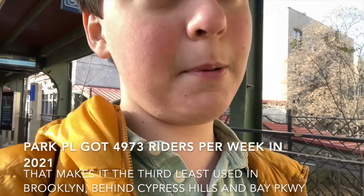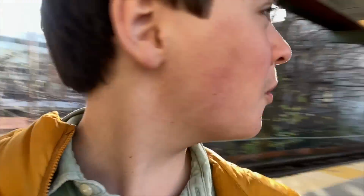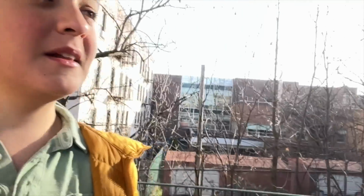I don't really know why, no one really knows why, because it was still pretty low use, and it is quite low use now. It isn't the least used station in Brooklyn. I think that is Bay Parkway, on the F. I'll put the numbers on the screen now. But yeah, Park Place is a very weird station, single track, just serves a neighborhood, and it has a very ornate exit, and by ornate I mean complicated. It also has a station house, which is a common theme on this line.